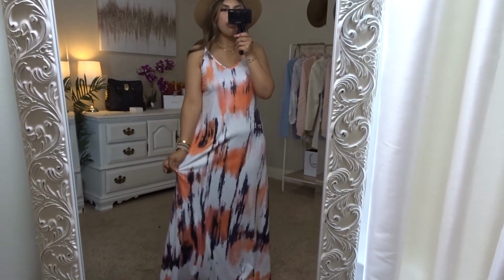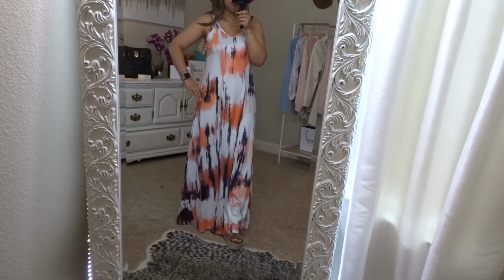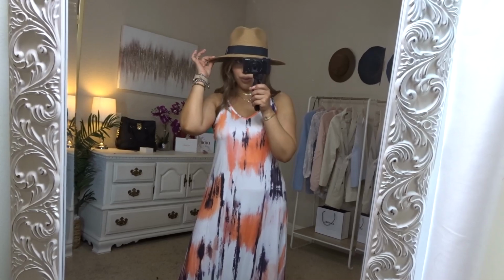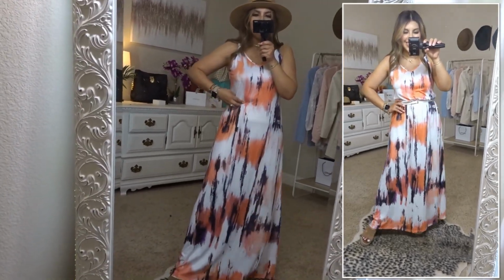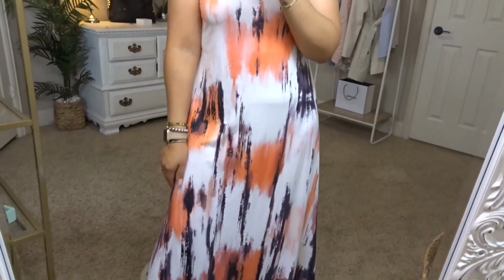The fabric is more of a stretchy, kind of like nylon fabric. This would be a great swimsuit cover up. You could even style it with heels and this little fedora hat. I did get this from Amazon as well. Really love this one. Had it for several years now. And even add on a belt and fold it over so it brings in your waist a little more. But yeah, everything about this is really, really cute.